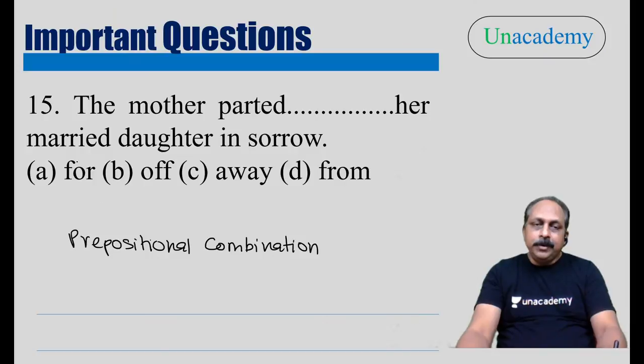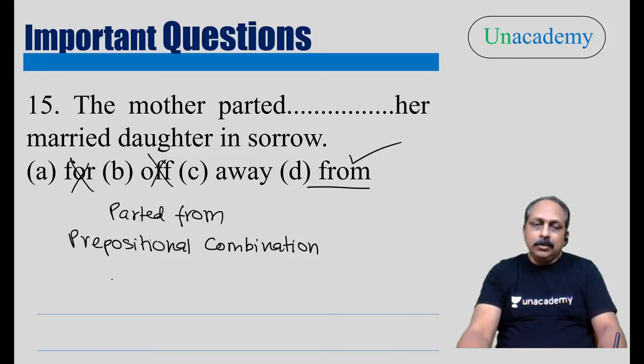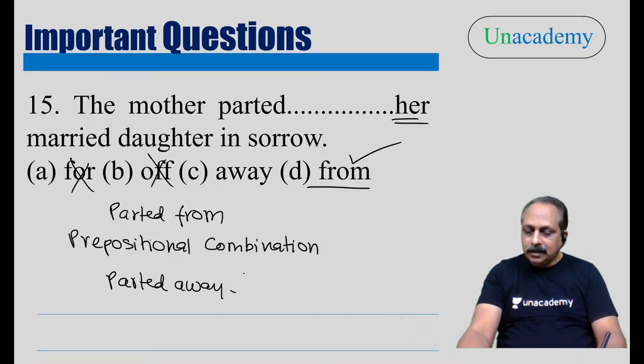The mother parted for her married daughter, not correct. Parted off, not correct. Parted away her, no, that is not grammatically correct. Parted from. Answer is not C. Answer is D, parted from. You can also use parted away, but here you cannot use it. You cannot say parted away her married daughter. Yes, the answer is parted from her married daughter in sorrow. How did she part from her daughter? In sorrow. It talks about the context.